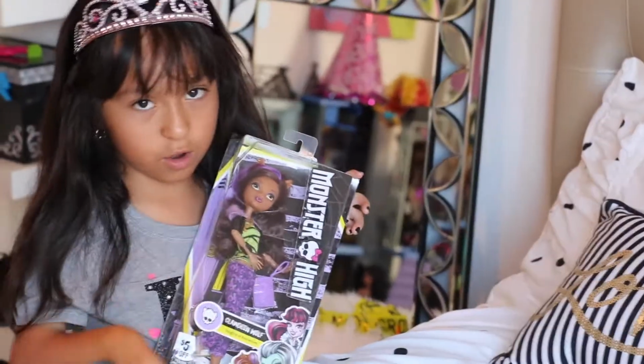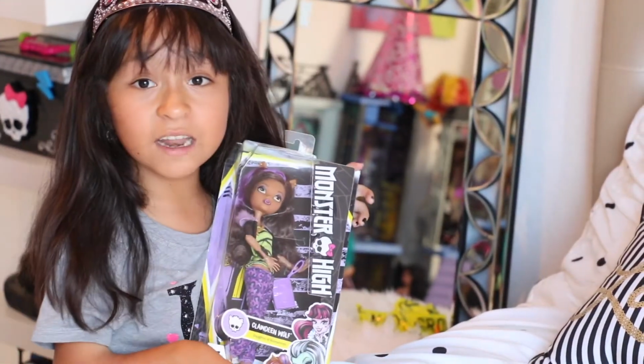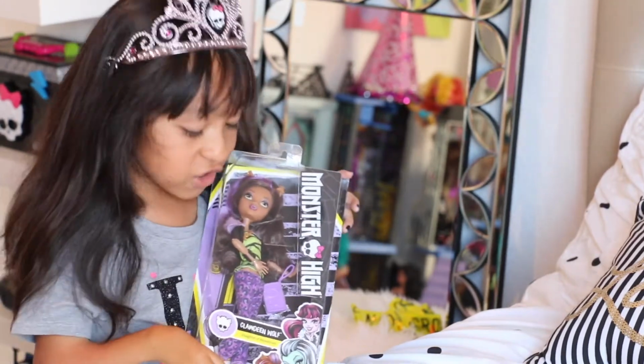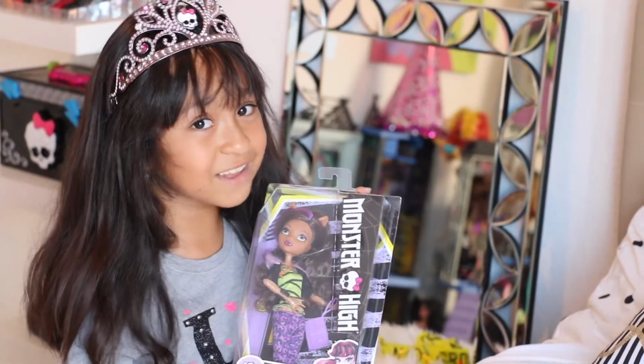While Mal was taking over, I decided that I could get this cute crown that I got last year. So today I'm going to be talking about this Monster High doll.